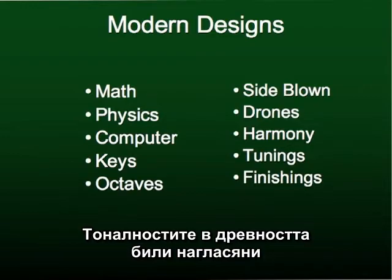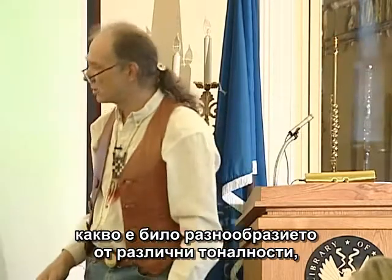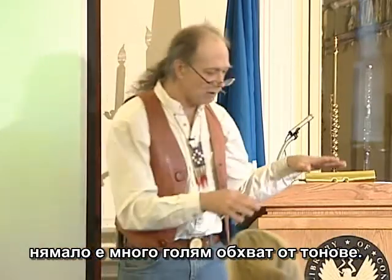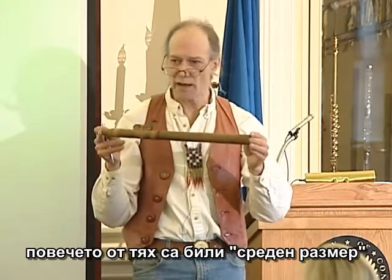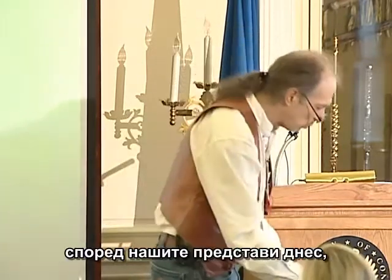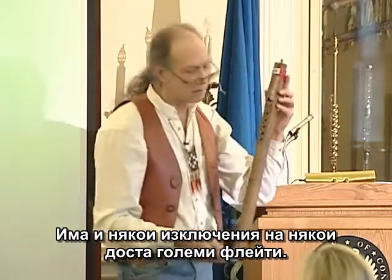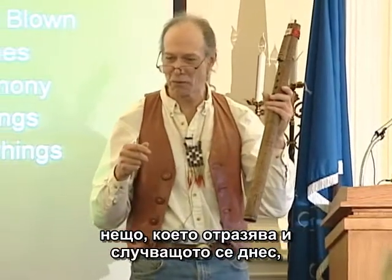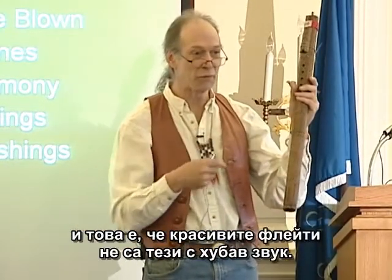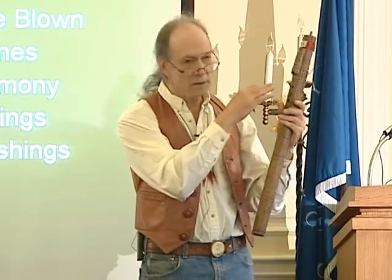Keys, typically they were made by body dimension, so you can probably envision that the span of keys that were played, or different ranges of the flutes, was fairly narrow. And if we look at the Miller collection, most of them are what we would consider nowadays middle-sized. And there were a few exceptions where there were some very large flutes. And one of the things that we found out about some of these flutes, and there's kind of a mirroring of what's happening today, is that the pretty flutes are not the ones that play.